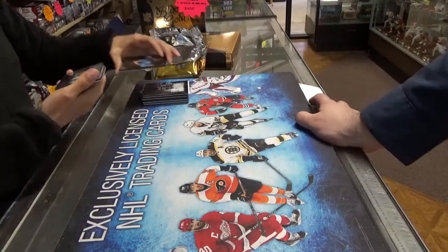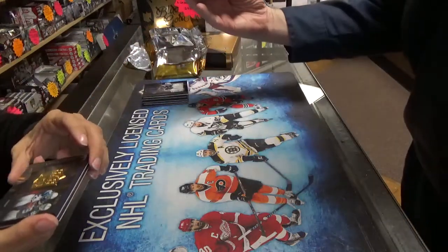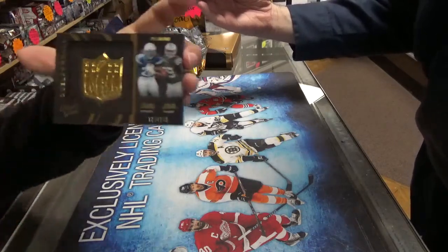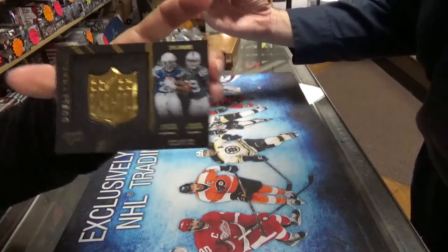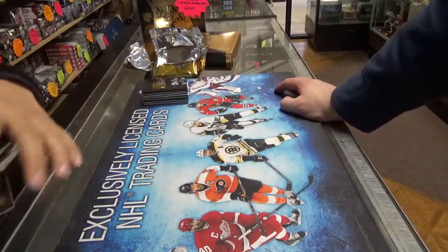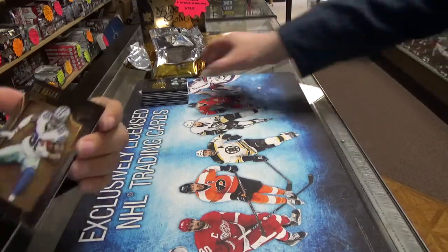And then next, we have Melvin Gordon and Amari Cooper, Dual Symbols. Very pretty card. Also has some weight to it. And then we have Dez Bryant, Black Gold out of 49.